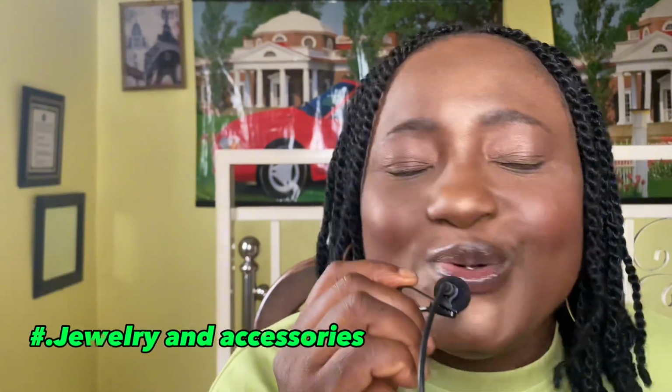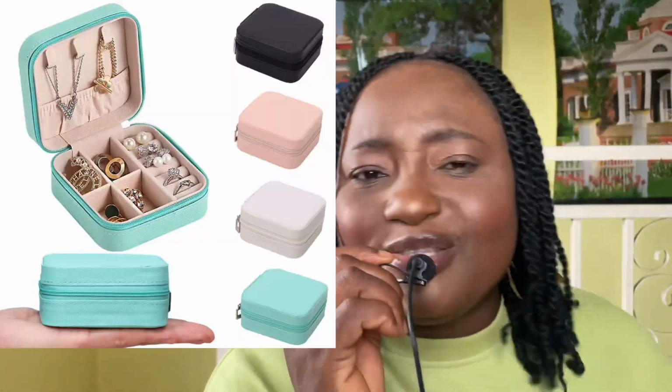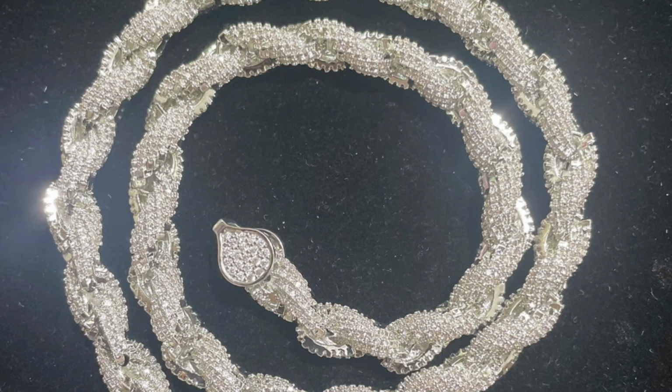Then the next one is jewelry and accessories. This is one of my best products that you can ship at low shipping costs, because some jewelry even weighs only grams. They are not even up to 1 kg. What am I talking about? 1 something kg, and you also make quite a lot of money. What you need to do is start shipping affordable and luxury products. Don't go and buy low quality products, because a product that you buy expensive will still cost the same amount to ship.